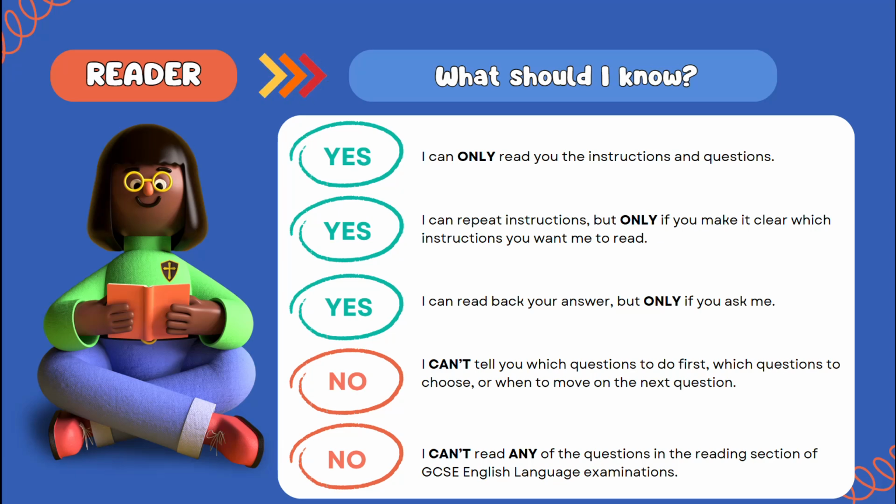If you have a reader in your exams, there are some key rules you need to know about what they can do and what they can't do. Readers can only read you the instructions and questions. They can repeat instructions, but only if you make it clear which instructions you want to hear again. They can read back your answer, but only if you ask them to. There are certain things a reader cannot do, such as tell you which questions to do first, which questions to choose, or when to move on to the next question. Readers will not be able to read any of the questions in the reading section of your GCSE English language exam.